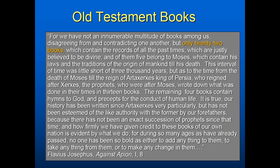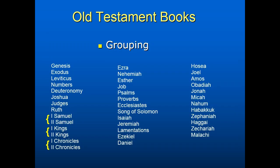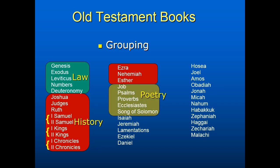The books of the Old Testament were seen as consisting of 3 general groups, not the 4 that some of us learned in church. We were told that the Pentateuch, the 5 books of Moses, were the law, that there was a second group of history, Joshua, Judges, Samuel, Kings, Chronicles, plus the books of poetry, Proverbs, Psalms, and so forth, and finally, writings of the major and minor prophets.